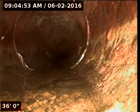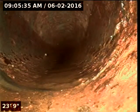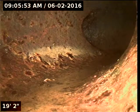Again, this is just a fitting. This is from either the men's or the women's restroom, most likely the men's in the hallway. It's just a tie-in for probably the bathroom sinks. Right, so that's the turn that takes the pipe from the clean out in the back straight down into the hallway, right in front of the restrooms and the break room doors.